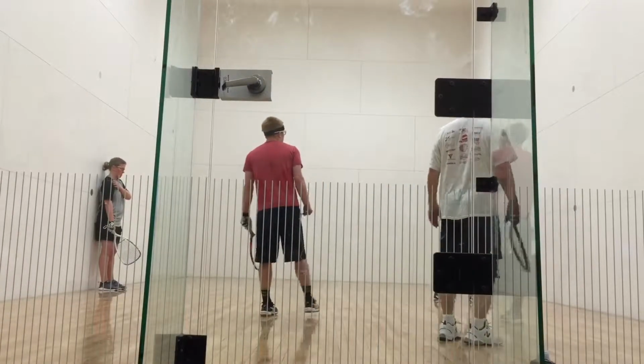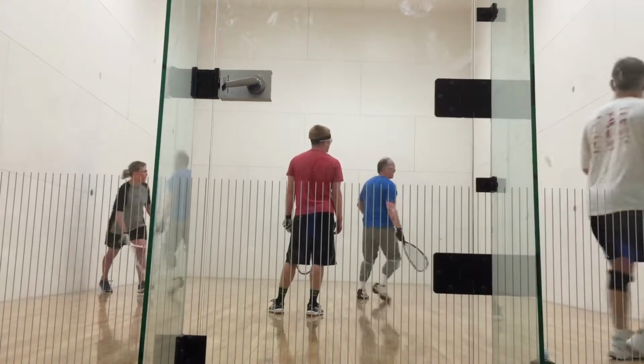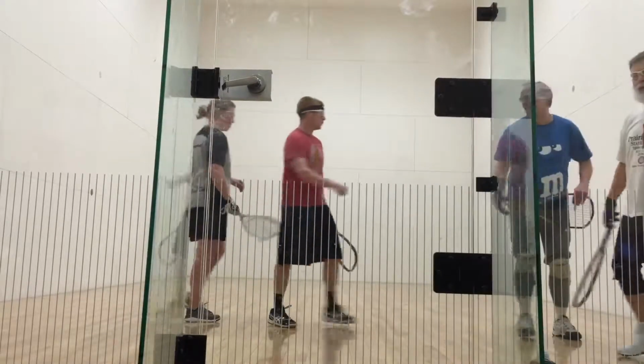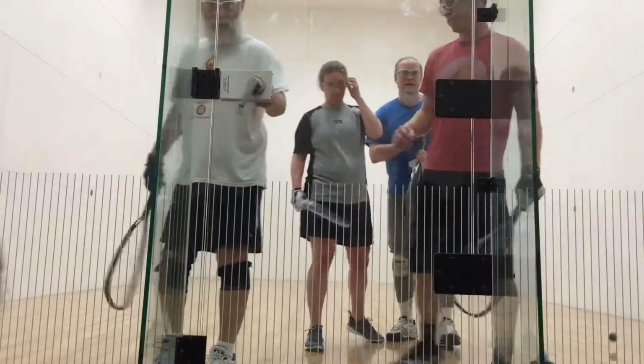14-9, we have game point here in the first game of the doubles championship at the 2015 Buffalo Wild Wings Open. Whoa, great shot by Jen to put away game number 1. 15-9, it's in the books. Game number 1 right here.